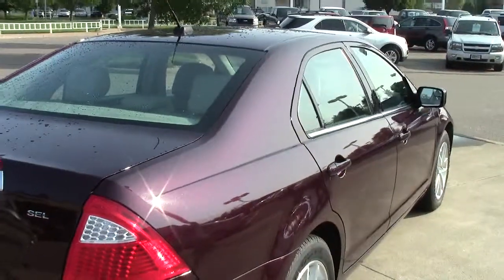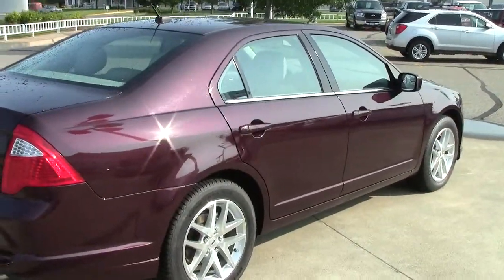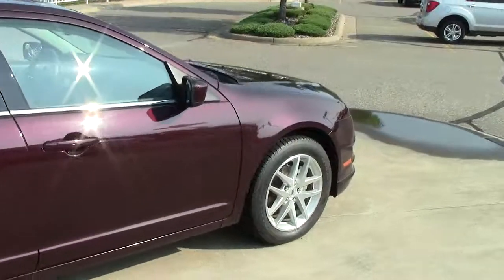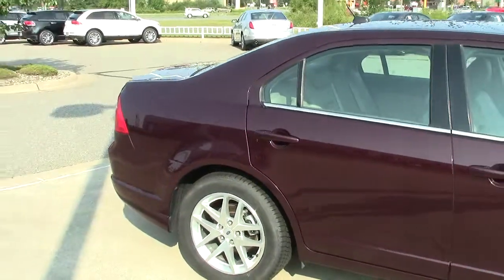It does have the AutoCheck vehicle history report available on it. And then even furthermore, this is a factory certified used vehicle. So there's extra assurances and warranties that come along with it that you can check out when you come on in and take it for a test drive.